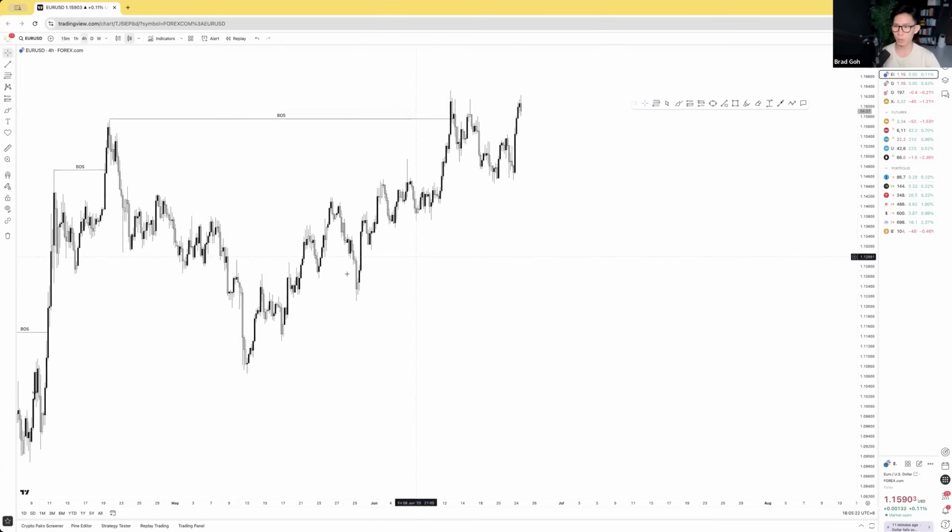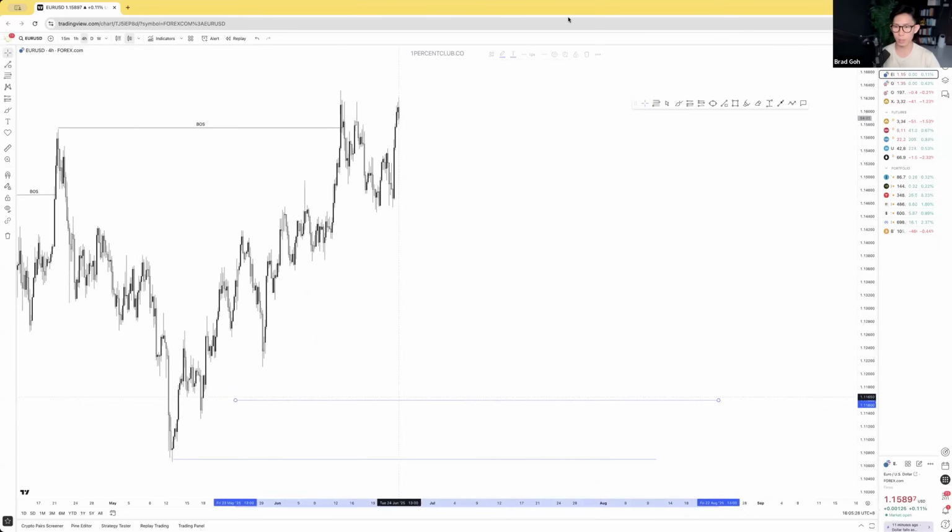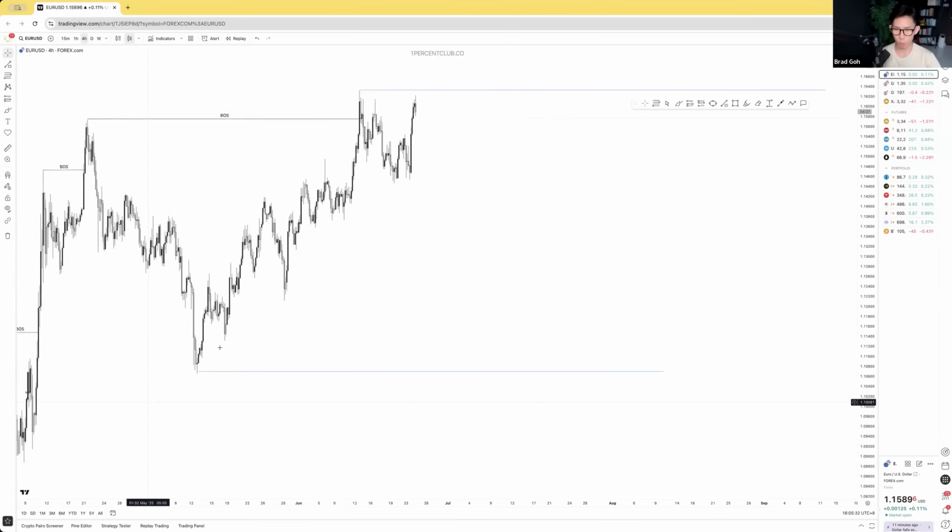So on the 4-hour time frame itself, you can see we are playing within this very large swing range. This is the 4-hour swing low, and this is the 4-hour swing high that we have up here. Now, this is a super large swing range, and after a break of structure, we are anticipating price to start pulling back, right? We are anticipating price to start shifting bearish to facilitate the pullback.